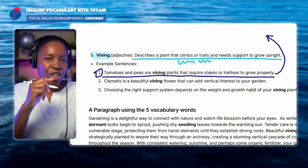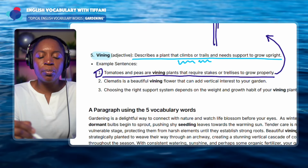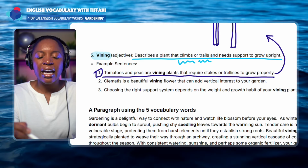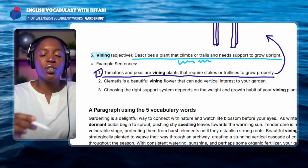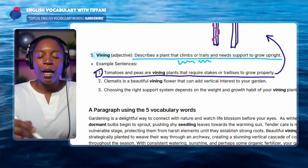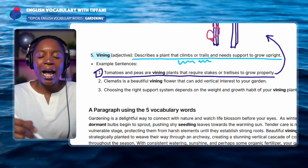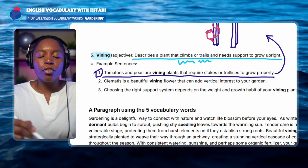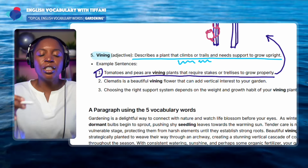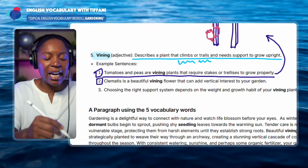Now, for those watching, I'll very quickly show you what that looks like. Again, when you have these plants, let's say tomatoes in your garden, right? Tomatoes, like the sentence said, they need some sort of support in order for them to grow properly, right? Vining, again, holding on to the support, and then you have the plants or the fruits actually growing on the plants, depending on what you're growing. Again, in English, we say vining, all right? So next, let's go to our second example sentence.